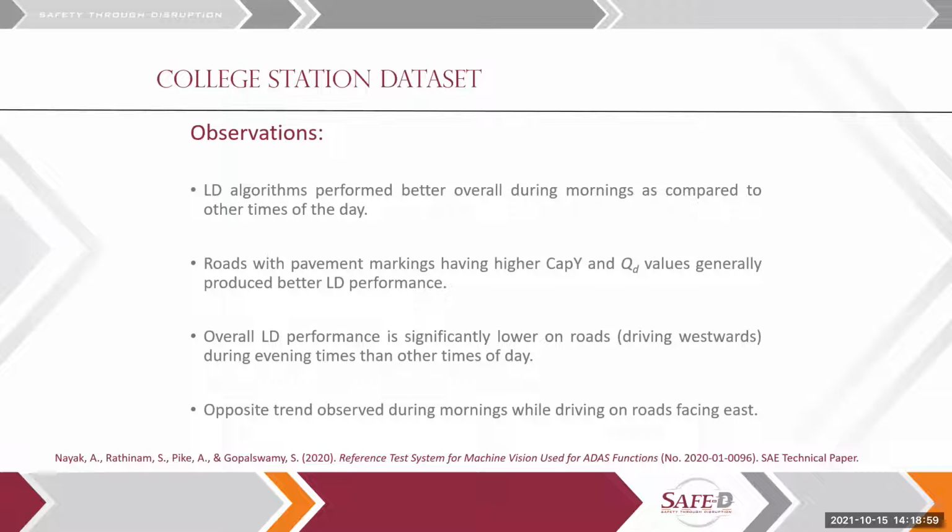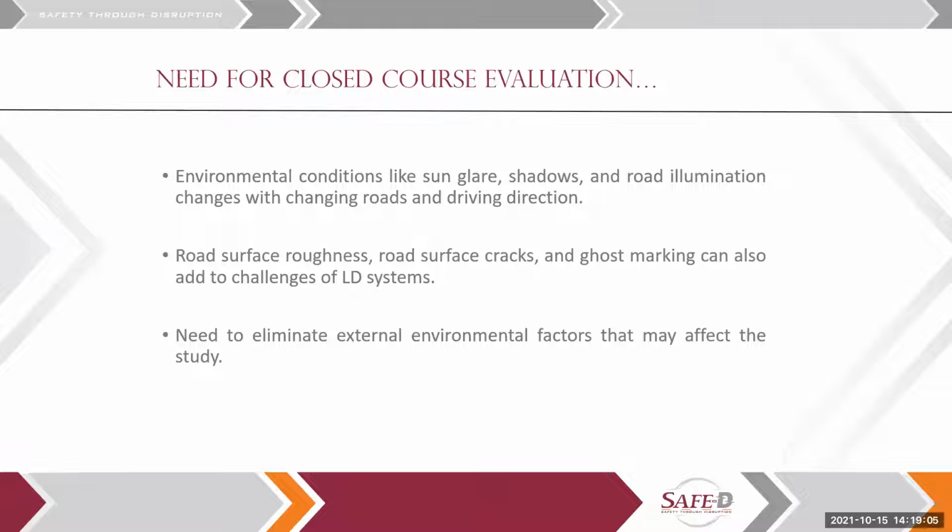In order to have a better understanding, it's always good to isolate these external parameters. So there is a need to eliminate all these external factors that could affect the study. Factors like sun glare, maybe shadows on the roads, maybe road illumination due to driving conditions and changing roads. There are also factors like different road surface roughnesses, road surface cracks, and ghost markings that we encounter on different roads. So these factors do affect how a lane detection system works.